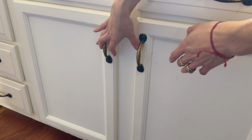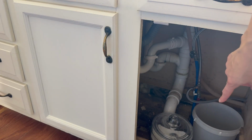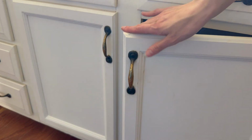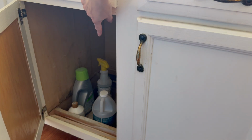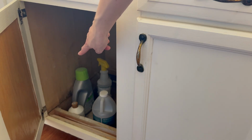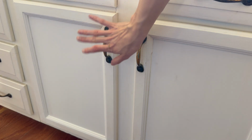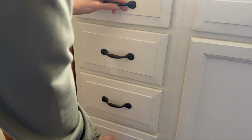So these cupboards are actually pretty gross and still need cleaned out. I have just a bucket for dripping pipe stuff. I have my dishwasher homemade detergent, and then some soap stuff that the previous owners left behind, some cast-iron soap, and some carpet cleaner for our carpet cleaning vacuum thingy. I like to have the least amount of things possible in my cabinets and cupboards.